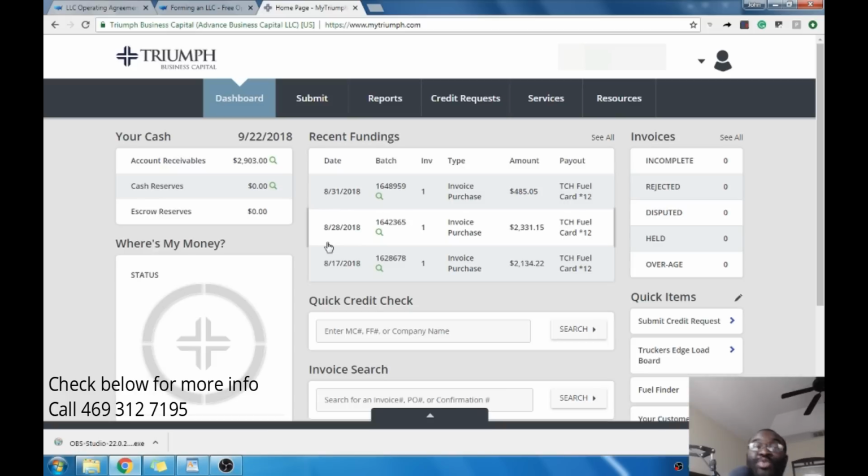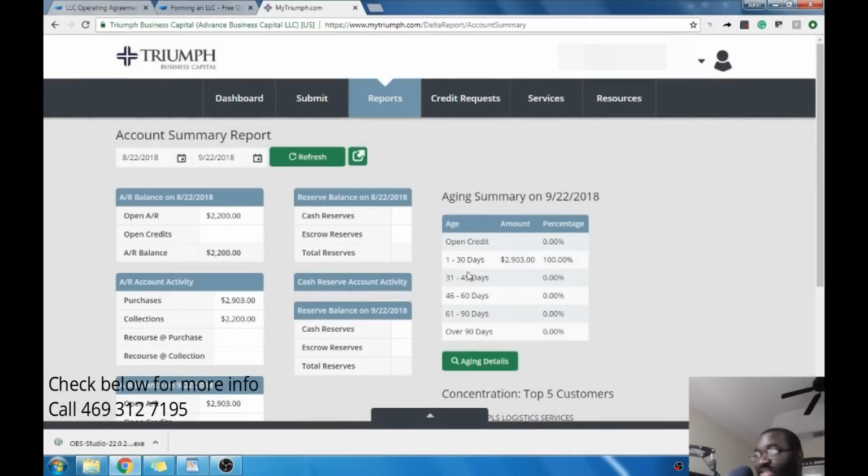You just have to do your due diligence when you're looking at the brokers. So, Triumph, they're not going to do everything for you. You've got to still run your business. I've talked to some guys who say, man, they didn't pay me all my money. But once you start talking to them, you're still in control of your business. If you've got a bill that's 40, 45, 60 days old, you need to call that broker, email that broker, and say, hey, what's going on with the load? I'm calling on this load right here. It hasn't been paid. We're just looking to receive payment on this load.